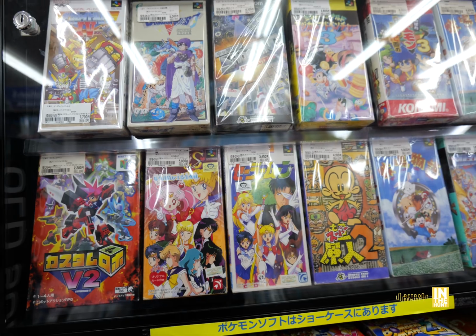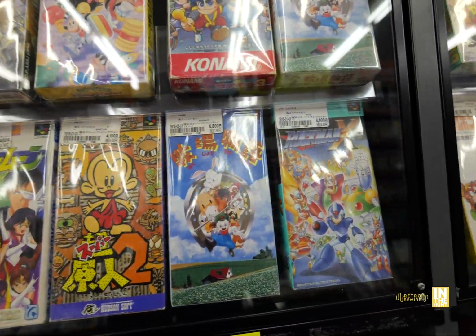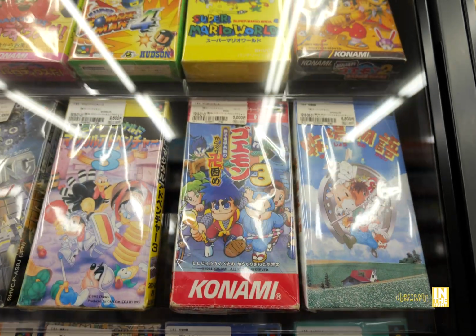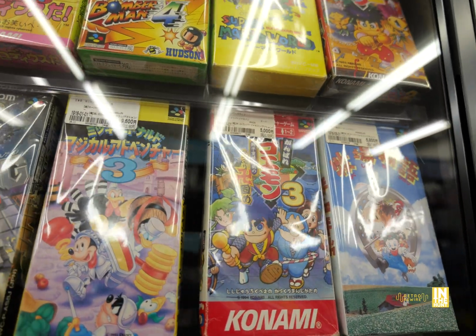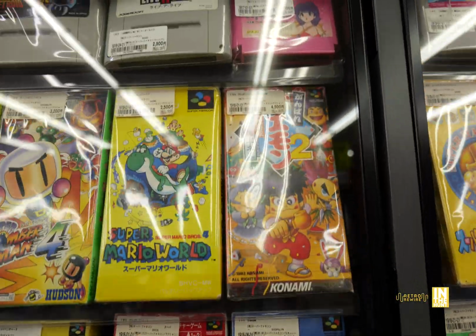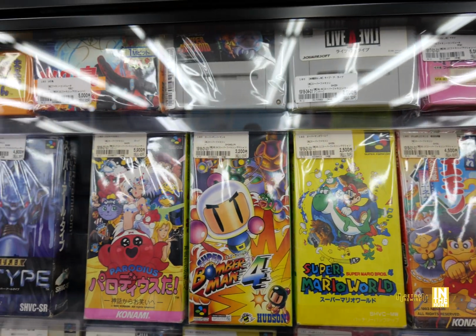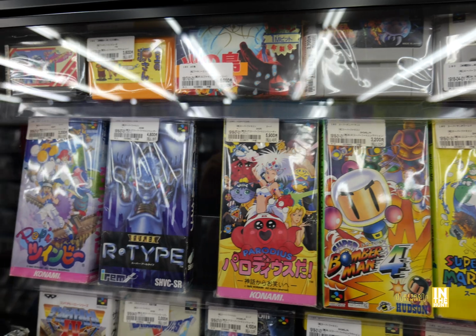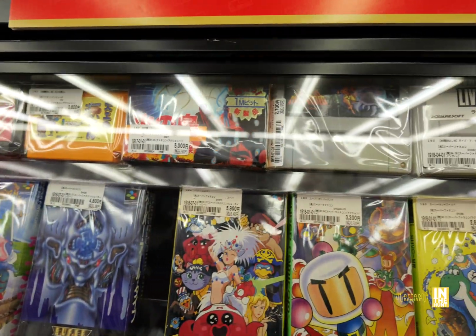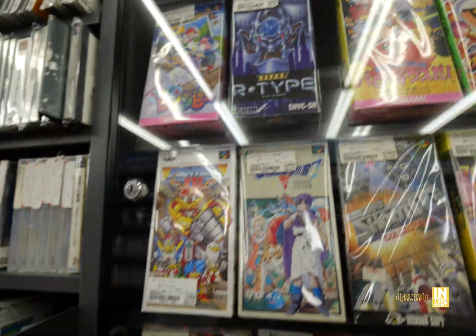We got some Sailor Moon action there. Some Bonk 2. And then Rockman X there for 8,600 yen. And at the more popular shops, that game's already crossing the 10,000 yen line. We got Goemon 2 in the box. Some Parodius, Super Bomberman 4, Super R-Type. And what else do we have up here? Super Metroid for 2,700. Just the loose cart.